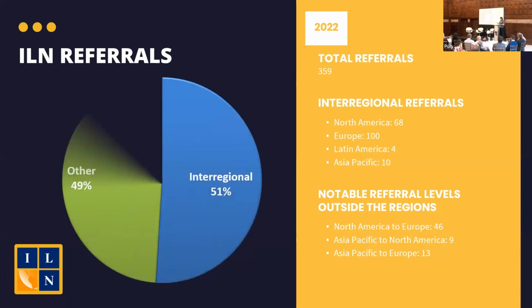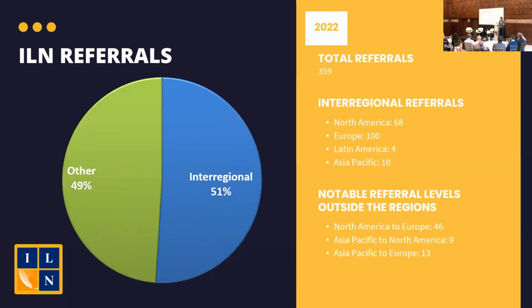So we've often said that interregional referrals are the most important in the network. And what I mean by interregional is within your same region. So Europeans referring to Europeans, North Americans referring to North Americans, South Americans, and so on. In the past, this number was much larger in terms of interregional referrals. And we'll look at each of the statistics in a minute, but really what's making up the most of this number right now is Europe. Other regions are referring out much more often, and that's new for us. It used to be the case where the majority of everyone's referrals was in their region.